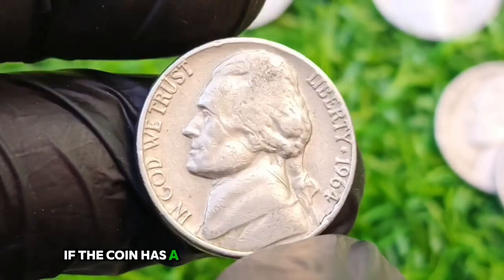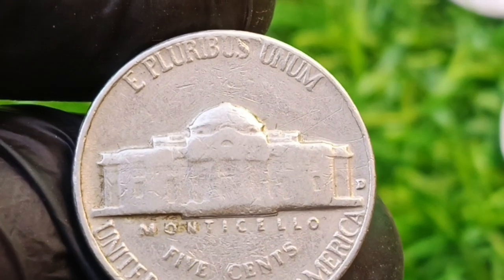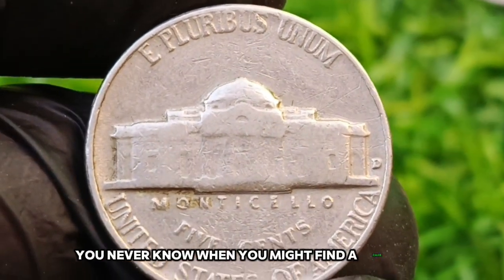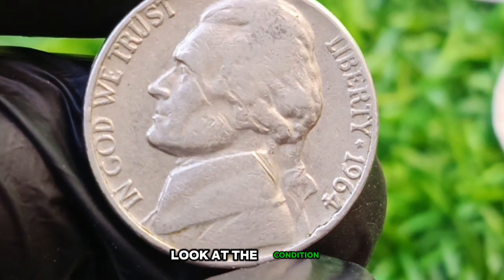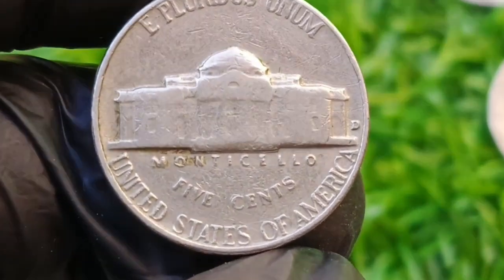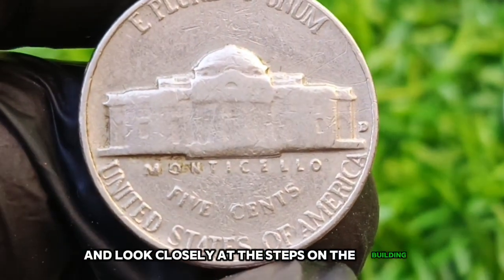If the coin has a mint error, or if it looks brand new, it could be valuable. That's why people check their change carefully. You never know when you might find a rare coin. So, if you ever come across a 1964 D Jefferson nickel, don't just toss it aside. Look at the condition. Check for that D under Monticello. See if there are any mistakes on the coin, and look closely at the steps on the building.